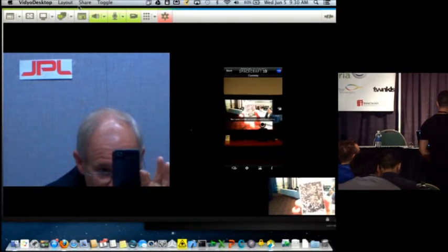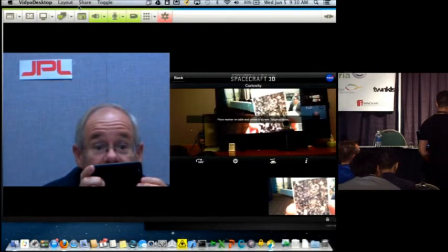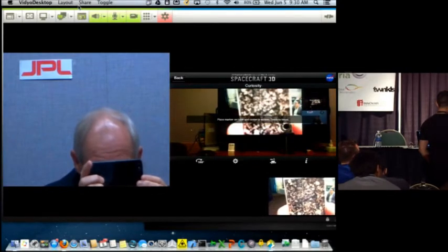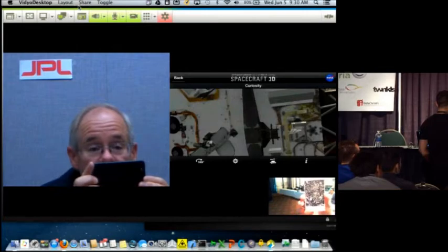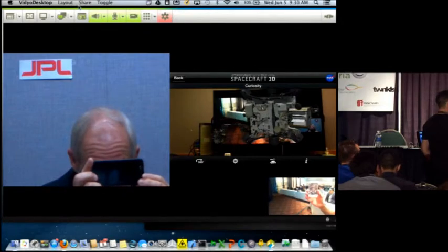Let's see if this works. A little closer. This worked a few minutes ago. There. Okay, so now it acquired it. So now if you move back a little bit, please. Okay. Now what you'll see on the screen, even a little more, you'll see the rover. Okay, that's perfect. Let's hold it there for a second. And now I'm going to flip it.